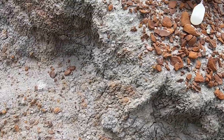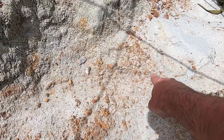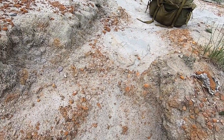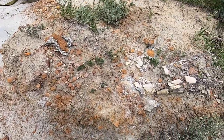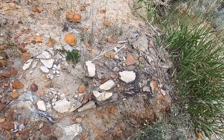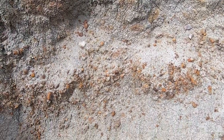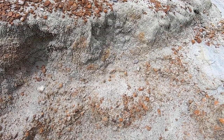And if you remember from the last video, we were working right in this area here. And so it looks like it's had a little more work done on it since we left. We still have the T-Rex leg splintered and weathering out here. All right, so we'll start getting this spot cleaned up and see what we can find.